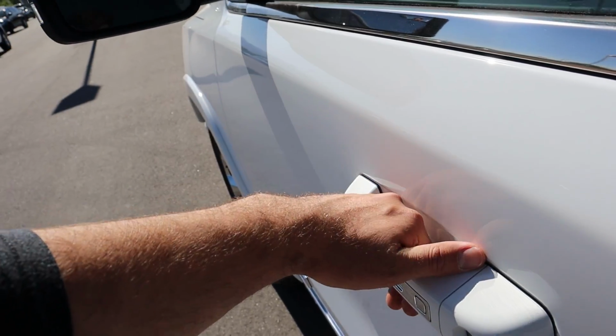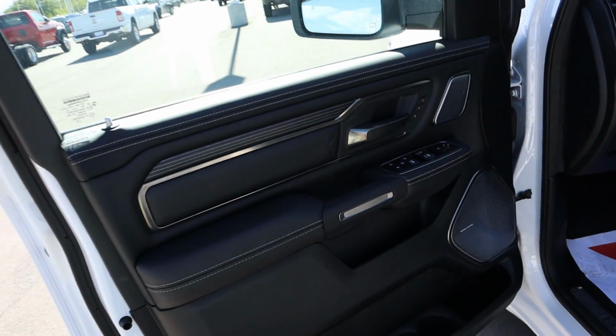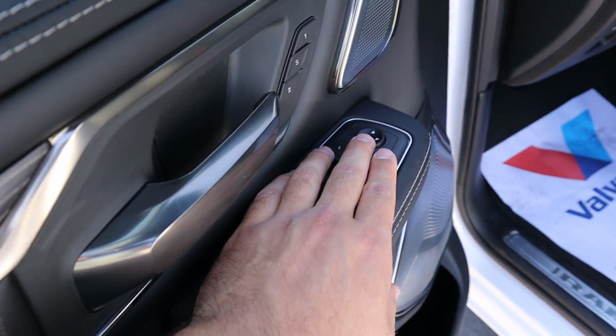Coming up to the front, we do get keyless entry. There is blind spot monitoring in the mirror, and then you guys can see the door panel here at the front is identical to what's in the rear. And again, you've got all of your functions for the memory seats right here. Power folding mirror button, you just press that and the mirrors will fold right in. All of your window controls are in this little area.